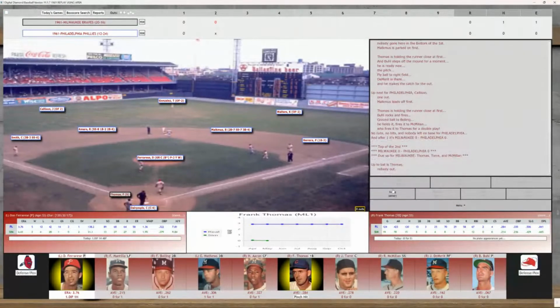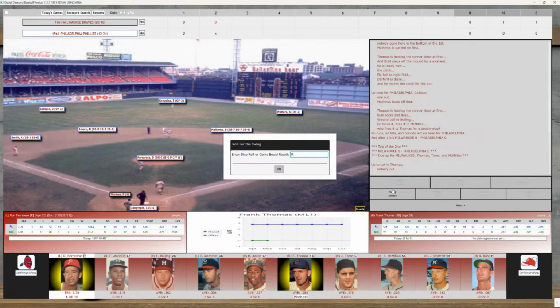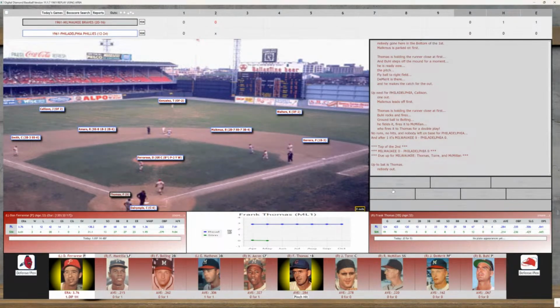You got Frank Thomas, Joe Torre, and McMillan due up for the Braves here in the second. Here's the pitch to Frank. And that is swung on and missed. Strike three. They strike Thomas out. First strikeout of the game.